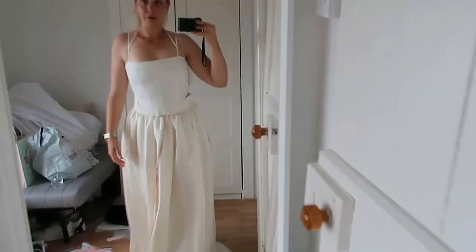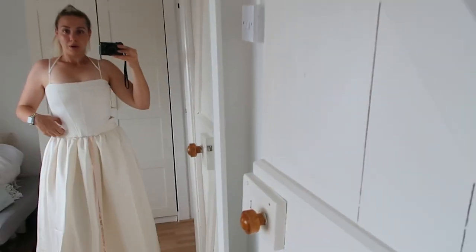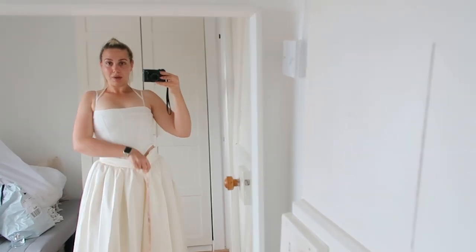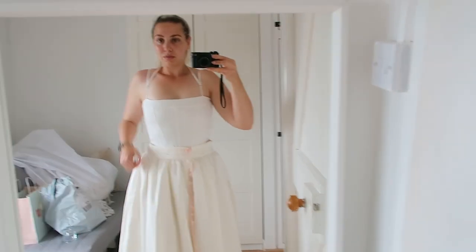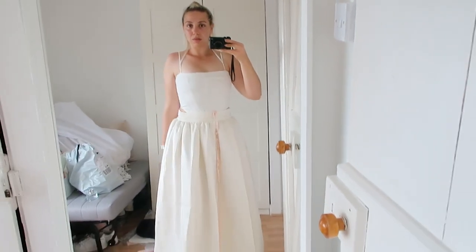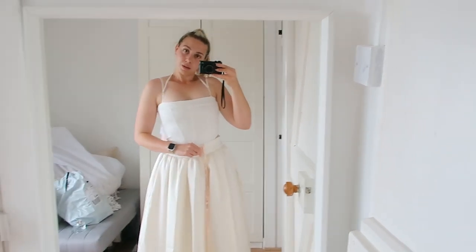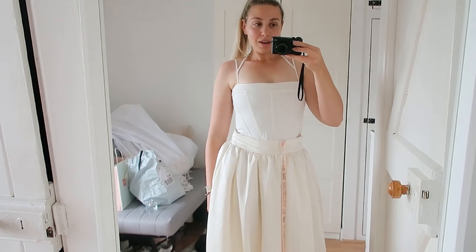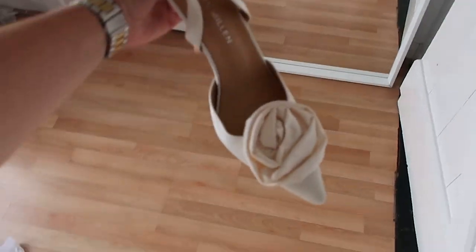Okay, so I'm in crisis mode now, because this isn't working. This is lighter, it's not the same, and it just looks weird. I don't like that. I want it to look like a top and a skirt. I don't want it to look the same. I don't have anything now unless I just get a plain white different skirt. Oh, I don't know what to do. I'm an idiot.